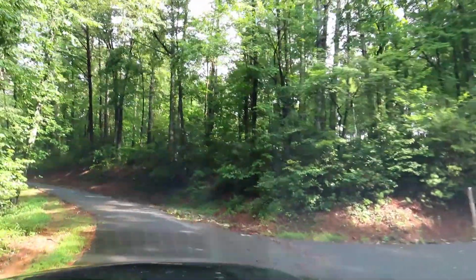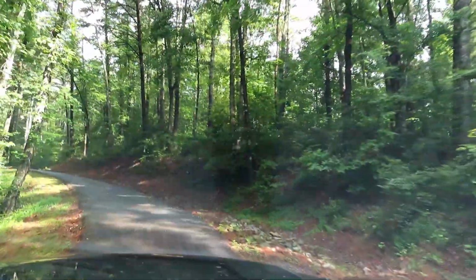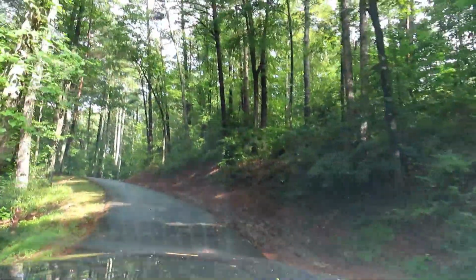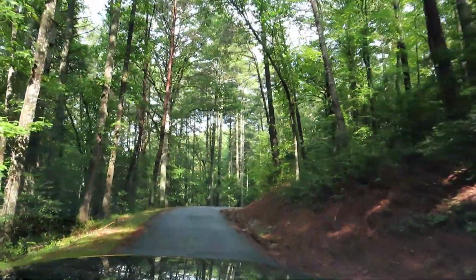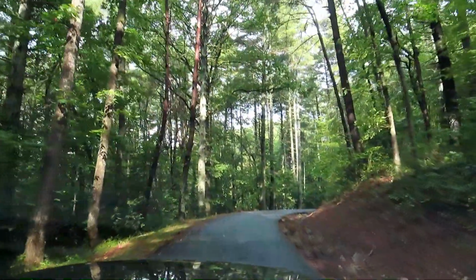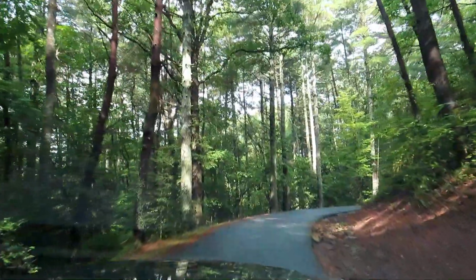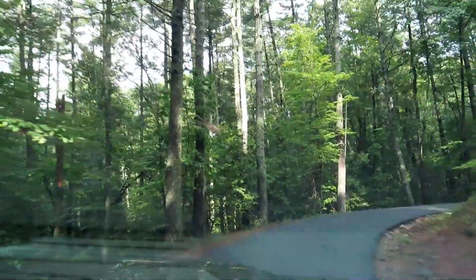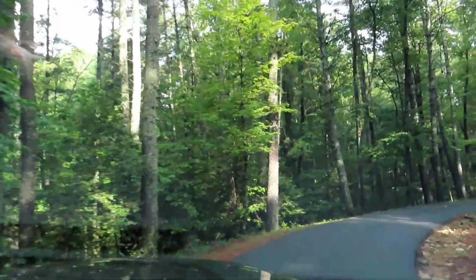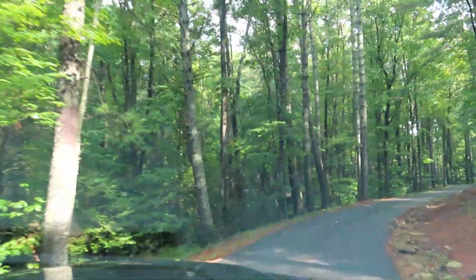As you can see, this is a beautiful campground setting, but the road that comes in to get to the different camping loops is pretty steep. Not undoable, but it's definitely pretty steep getting in here.